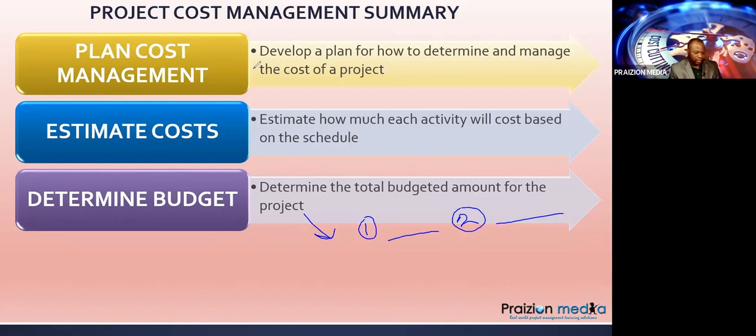BOEs. BOEs are only for estimates. So what is it? PFR, exactly. Thank you, Maribel. That's it. Thank you, Angel. Very good. Doris, thank you. Project funding requirements.